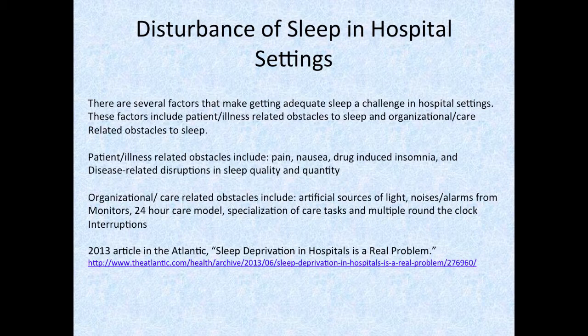Unfortunately, for our ill patients, particularly those cared for in a hospital setting, there are lots of obstacles to getting an adequate amount of sleep. And these obstacles can include patient or illness-related obstacles to sleep, and also, much more commonly, organizational or care-related obstacles to sleep. So the patient and illness-related obstacles include what you might imagine. So symptoms of disease that interfere with sleep, like pain and nausea. Patients are often on drugs that can disturb sleep or actually induce significant insomnia. And many diseases can actually disrupt, part of the process of the disease actually disrupts the quality and or quantity of sleep.